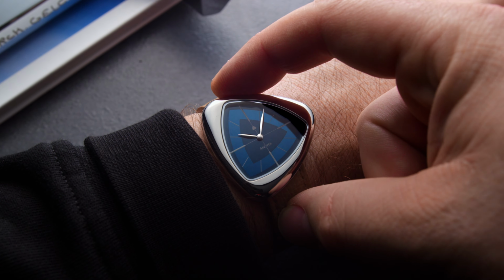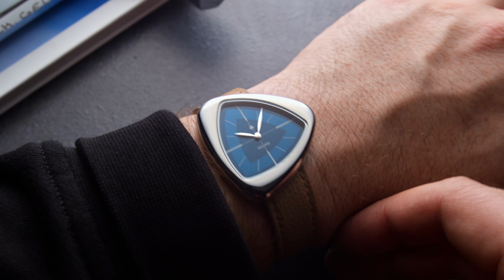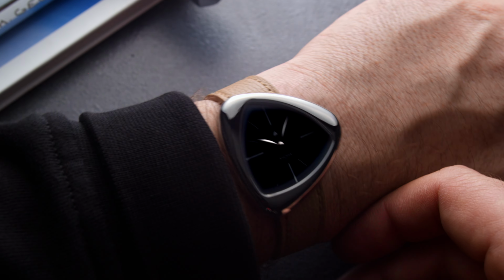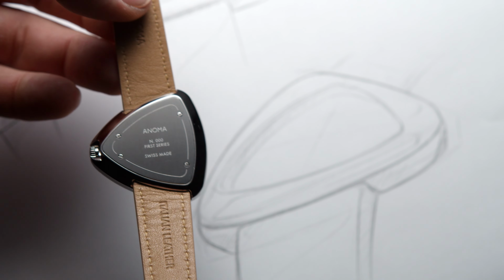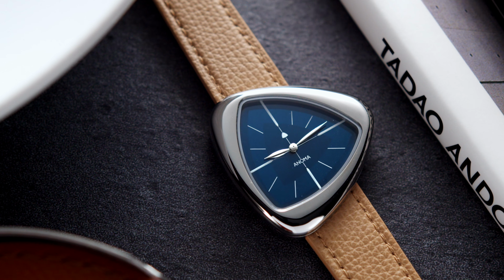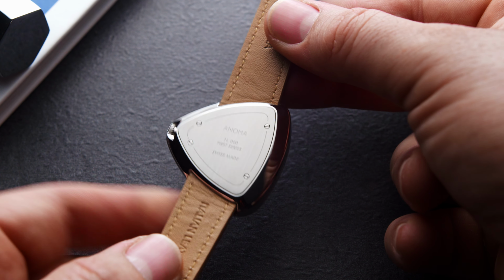The A1 is very comfortable on the wrist, as you can see here. One of those watches where you forget that you're actually wearing it. It's also rounded on the bottom of the case, hence it wears thinner. It's actually only 9.45mm thick and has case dimensions of 39 by 39mm. It does wear smaller though due to not having lugs.